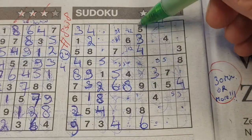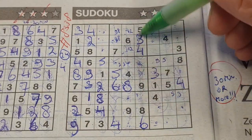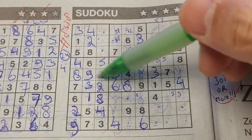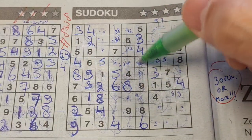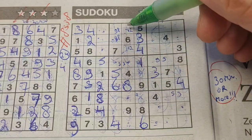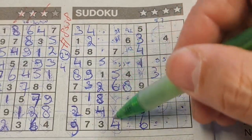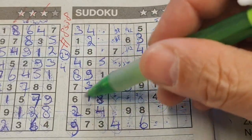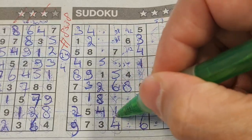Need a 1. 3 missing numbers in this column. One of the missing numbers is a 1. Here can be 1. We have a 1 in this row, no 1 there. Here can be 1. We have a 1 in the middle row, no 1 there. So the only place left for the 1 should be there. 1 in this column, 1 in one of those 2 boxes in the middle column. So the column next down, only 2 places left for the 1, here or there. We have a 1 in this row, no 1 there, 1 should be there.